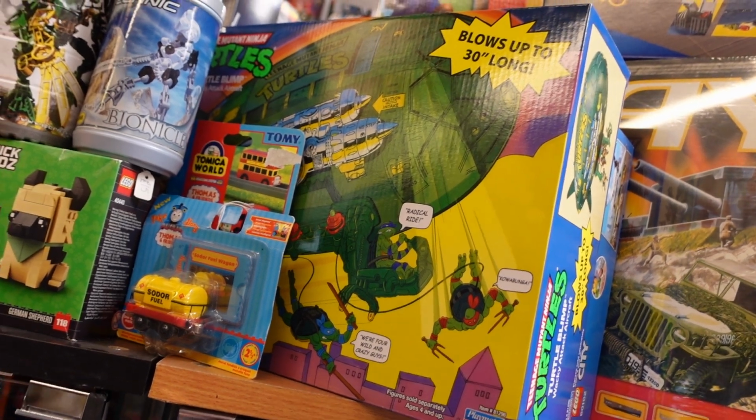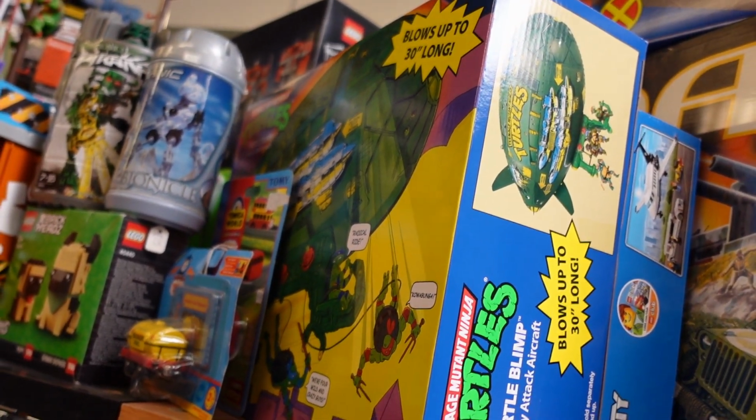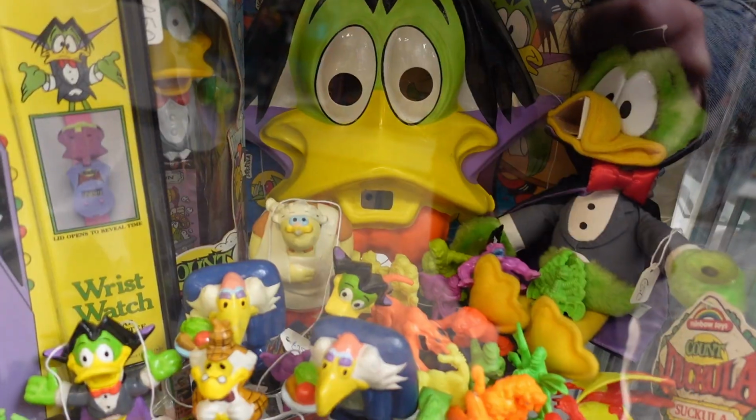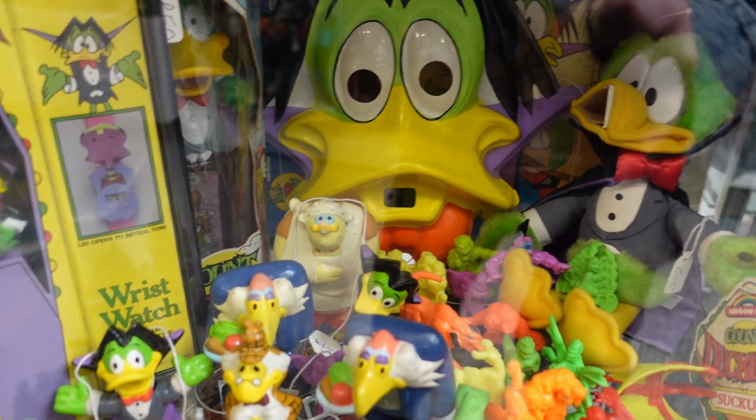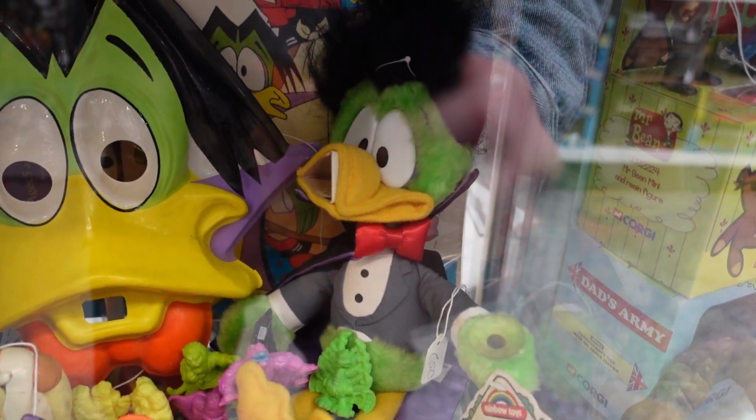But yeah, I think for the time being I'm just going to try and get all my turtles complete with their weapons. Count Duckula toys there. Not sure if that's a puppet. He's got like some cardboard shoved in his mouth.